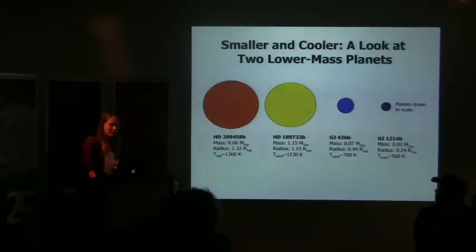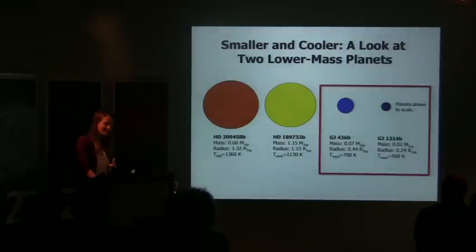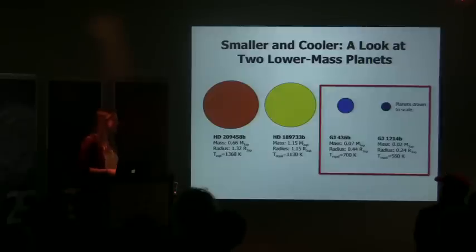OK, so I've talked a lot about hot Jupiters, but I promised I would tell you about lower mass planets. So in the later part of my talk, I want to focus a little bit more on these 2 guys here. GJ436, which is our Neptune mass planet, and GJ1214, which is approximately 6 Earth masses, give or take, so much smaller.